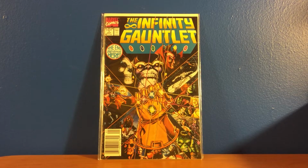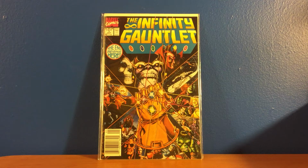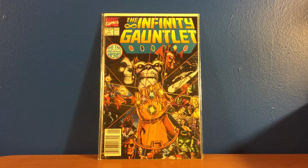Now, I want to tell you a little story about this next comic I'm going to show you. I was looking through the bins. I think it was a $2 bin. And I'm flipping through and I found Watchmen #1. But it has a round sticker with a 10 on it.